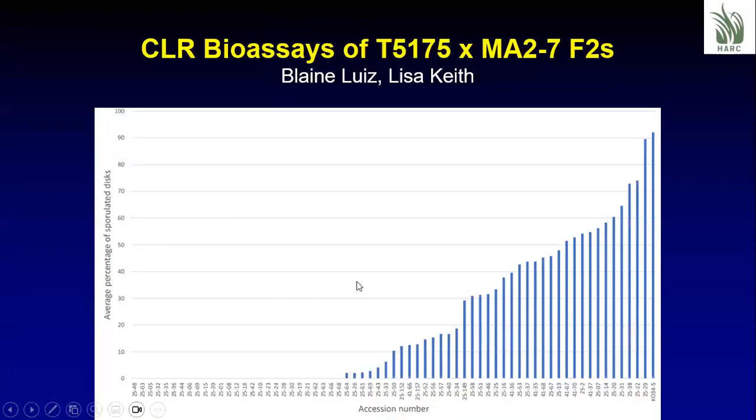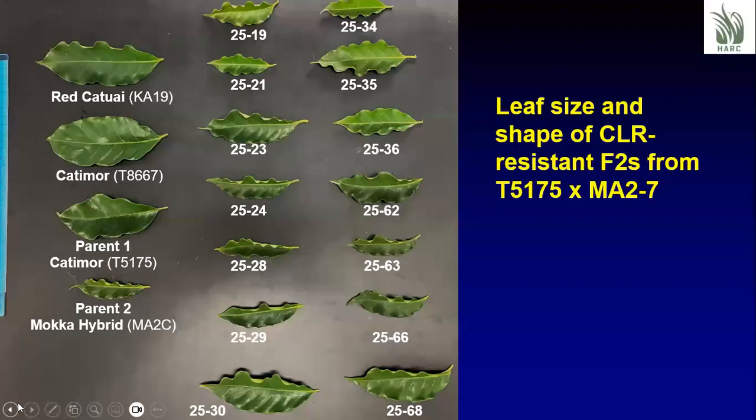Also, Dr. Lisa Keys did the initial CLR bioassay on this population. In this chart, the higher the bar, the more CLR reproduction, the more spores produced. And we did find some individuals that never produced spores. Those are the ones we were particularly interested in. We actually identified 11 F2 individuals, and this is the leaf of the individual, what it looked like.